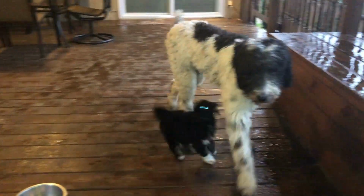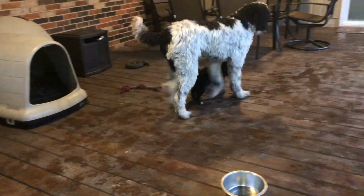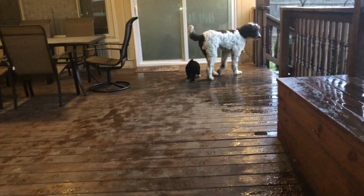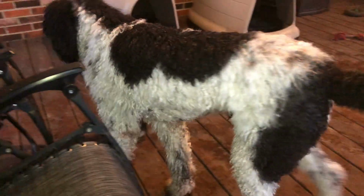All right, and that brings us to reason number 5, which is friendliness. The Aussiedoodle is extremely friendly, not only to other dogs, but to humans as well. So if you're someone that has a family and has small kids, they know when and when not to be rough. So they're a great family dog.